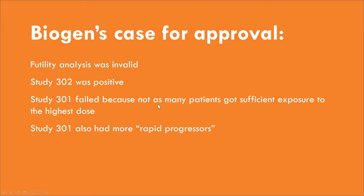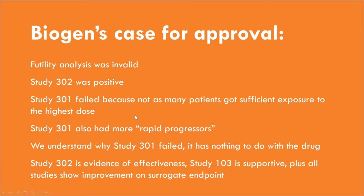So Biogen and FDA laid out several reasons why 301, the failed study, was wrong, quote-unquote, and then 302, the positive study, was true. So in addition to the explanation about more patients getting the higher dose in study 302, Biogen also said that study 301 had more rapid progressors, basically people who had Alzheimer's and their disease got way worse more quickly than normal patients. So they said that the results of 301 can't be relied on for that reason. And there were a bunch of other reasons as well, but those were two of the main ones.